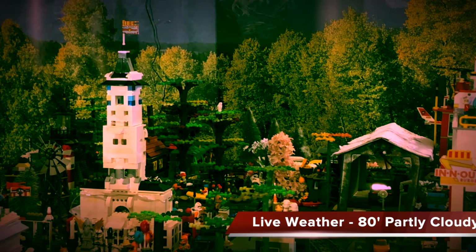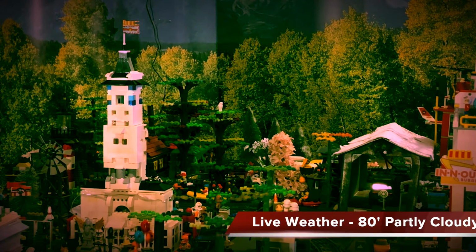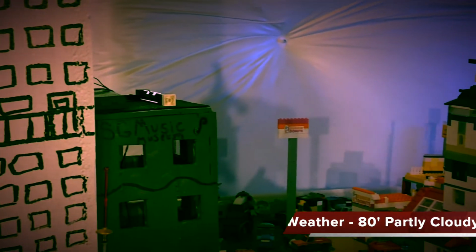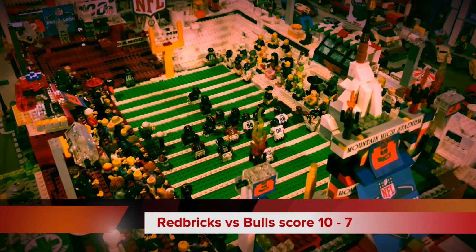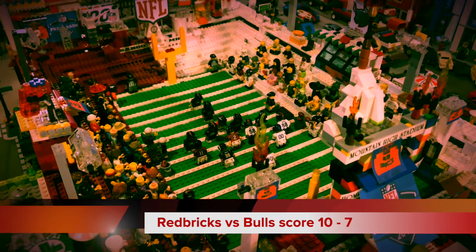We're going live once again with a nice view of the Legotopia Capital. We're going to be starting off the third quarter momentarily. We thank you, Legoans, once again for joining us at your local Mount Ice Stadium. Here we go with a live view of the Mount Ice Stadium. I am John Lee, joining you for today.